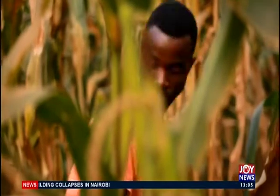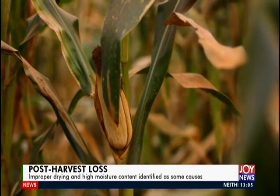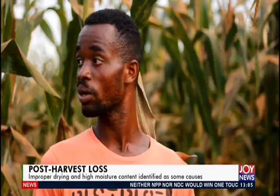24-year-old Emmanuel Ofori is a maize farmer whose 4-acre land is due for harvesting. He cultivates yellow corn because of its high demand and prices in recent times.